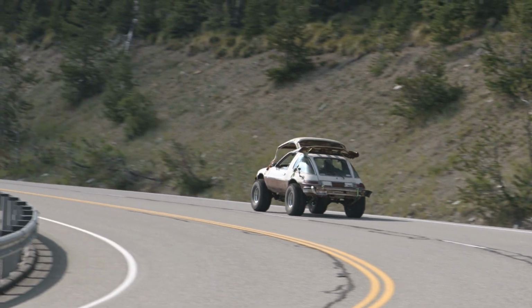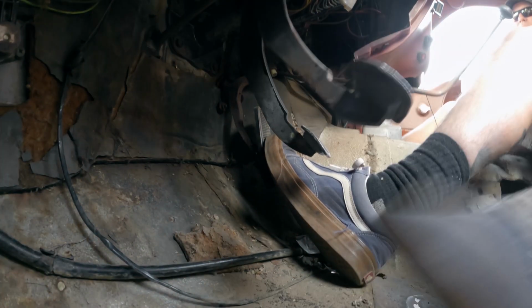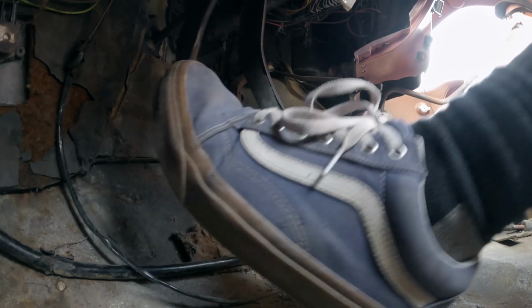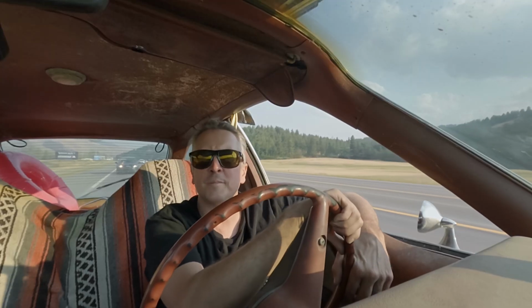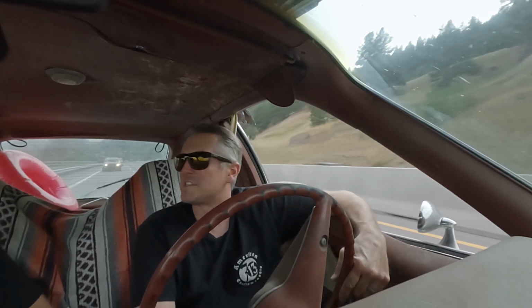The clutch just keeps getting worse and worse. Now it's not even coming all the way back up. Shift it with no clutch. We are 8 miles from Missoula, rolling into town. I have an idea. Let's go on a road trip and find how many things we can break and not fix. This might be that episode.